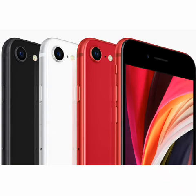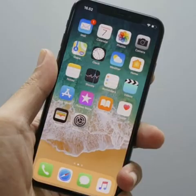About the performance, this is one area where the iPhone XR lags behind the newly launched iPhone SE 2020. The iPhone SE is powered by the A13 Bionic chip, the same chipset which is present in the iPhone 11 series. The A13 Bionic chipset is the fastest processor present in a smartphone. The iPhone XR, on the contrary, features an older A12 Bionic chip, which is still very fast and best in class.